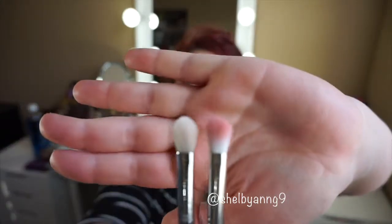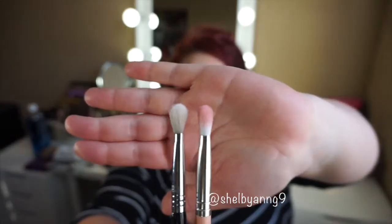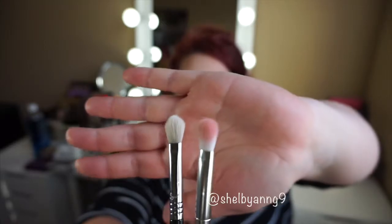And this is kind of shaped like my Sigma E25. And by kind of, I mean almost identical. Oh, actually, this one might be a little more dense than the Sigma. Sigma's a little fluffier too. See, they're different. Not all brushes are the same.